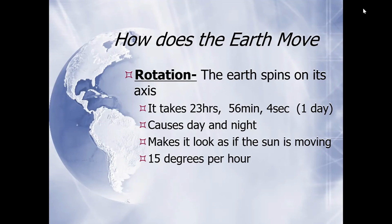So Renee's next question, I think, is where are the remaining 3 minutes and 56 seconds? That was your next question, right, Renee? You know how we have leap years? Every day, those 3 minutes and 56 seconds, you add them up, and we need a whole extra day every 4 years.